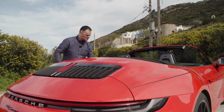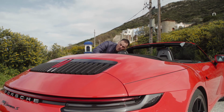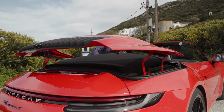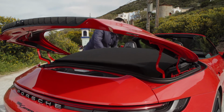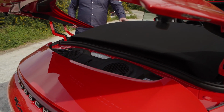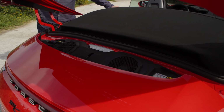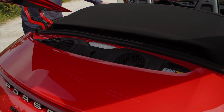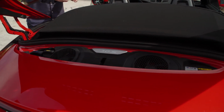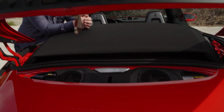Well, this is the point at which we usually show you the engine, and in a Porsche 911, that's always going to be something of a disappointment. Clearly not because there's anything wrong with the engine, but because you can't see a whole lot of it. What I can tell you is that the newly revised engine is producing 450 horsepower and 530 Newton meters of torque. In both instances, that's 30 more than its predecessor.